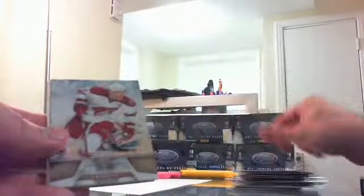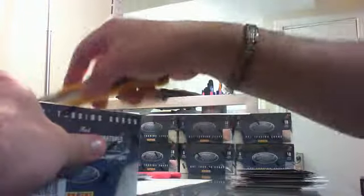Last pack, base, base, base, Masked Marvels, Tim Thomas, Boston Bruins, not numbered, spacer, and a base. Empty box.